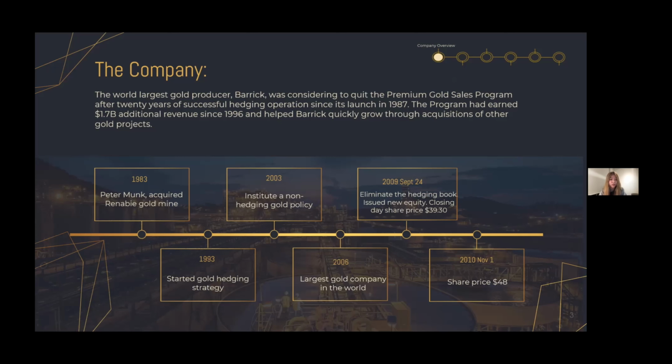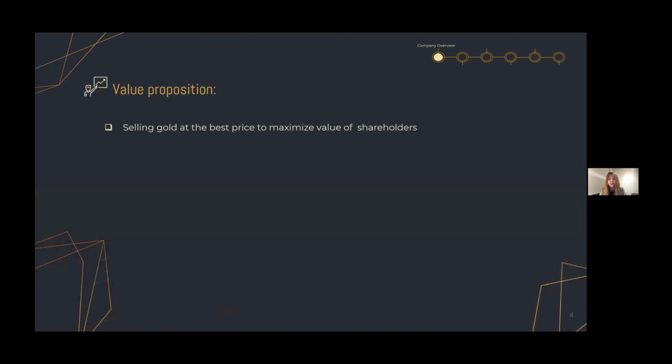New equity and new bonds were issued soon after this announcement. The share price closed at 39.30 following the news. By November 1, 2010, the share price closed at $48 per share. For Barrick Gold, the value proposition is selling gold at the best price to maximize value for shareholders.